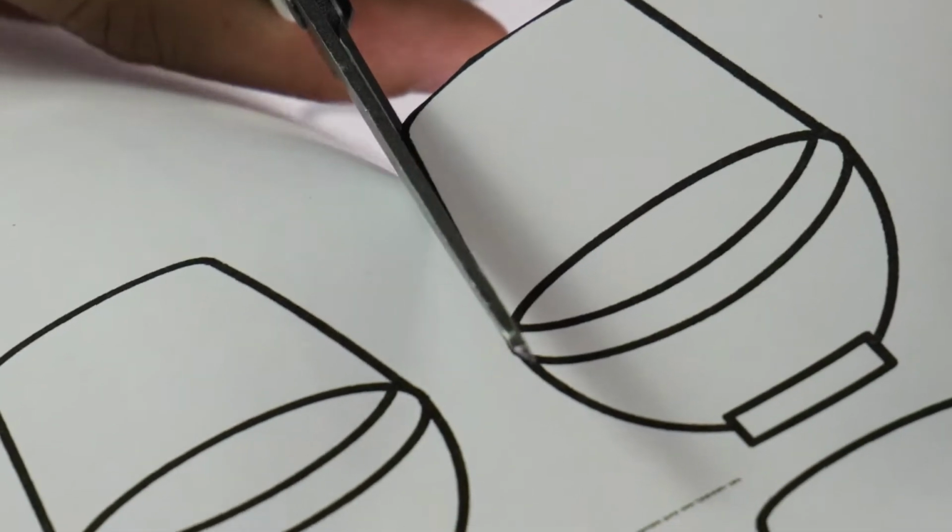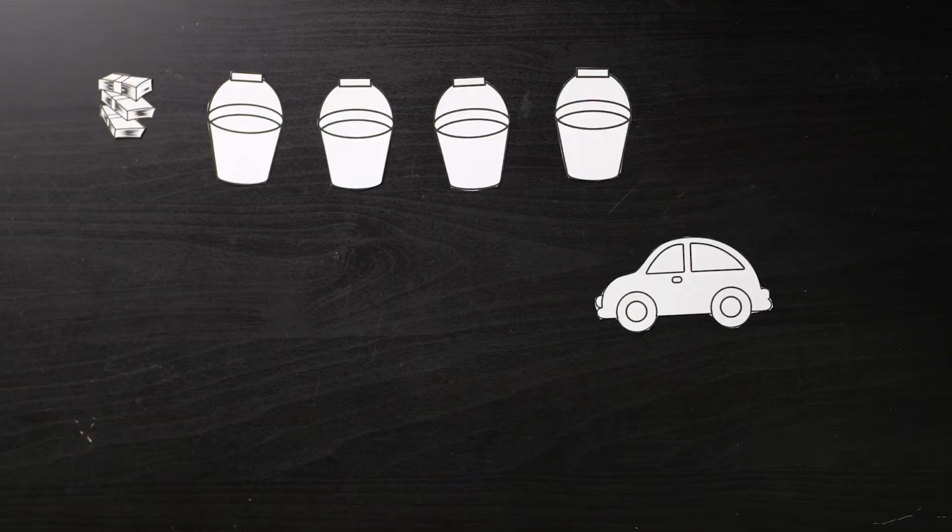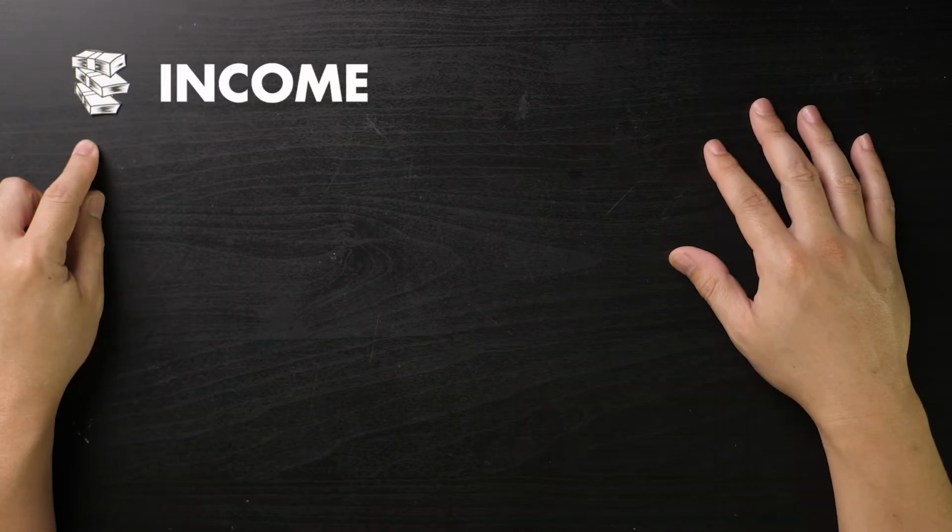Well, if you haven't read the book, or even if you have and you still don't quite get it, I'm about to show you very simply how we do it. This is our salary, our income, our wages, whatever income it is, that's what that's supposed to represent.